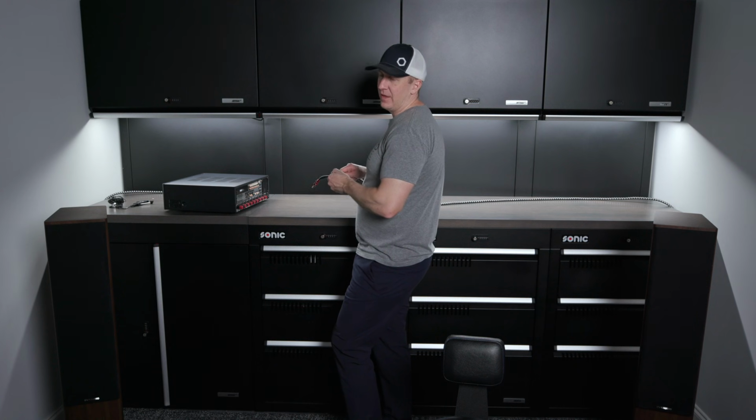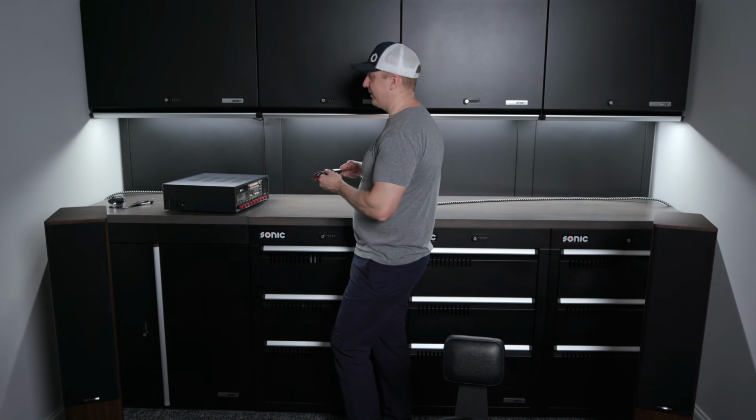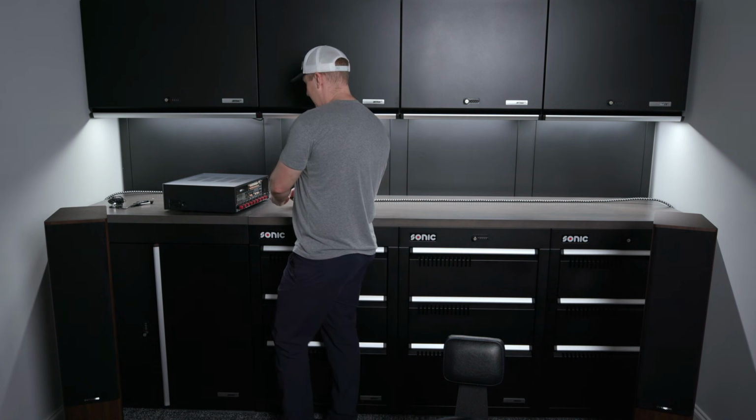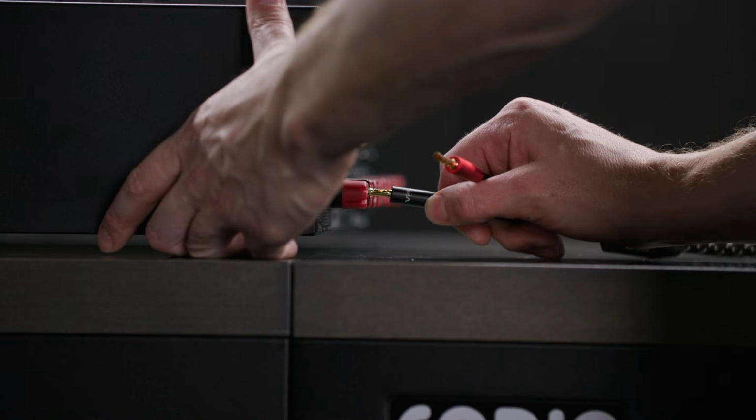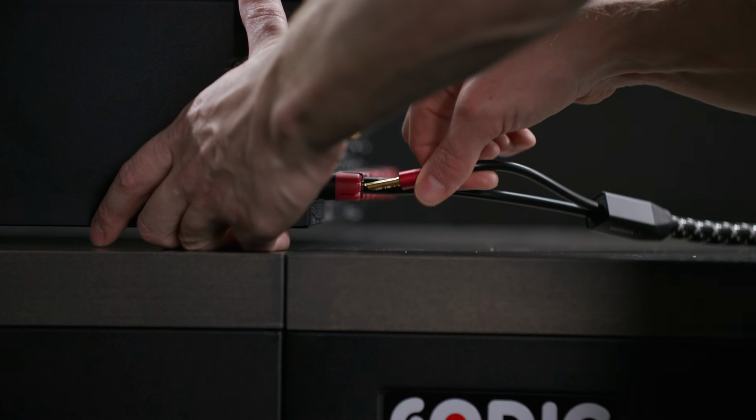These aren't like Kimber or Audio Quest or anything crazy like that. They're just inexpensive, really nice speaker cables that I really enjoy. I think the fit and finish of them is really great for what we're getting.